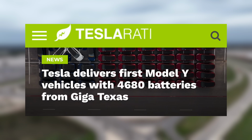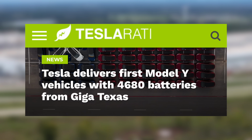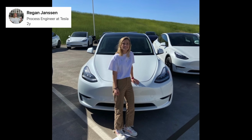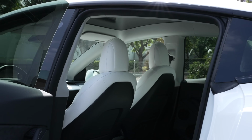Giga Texas rolled out first Model Ys in April of 2022 at their Cyber Rodeo event, and proceeded with deliveries a few weeks later. This was that new 4680 Model Y, but this particular configuration didn't actually last long, as I mentioned. This was supposed to be a new Model Y utilizing everything Tesla announced at Battery Day. A structural battery pack, 4680 battery cells made in-house by Tesla within that same factory, and more.